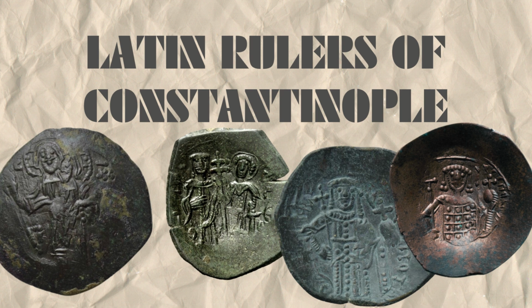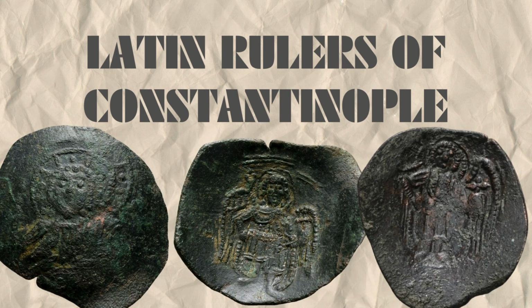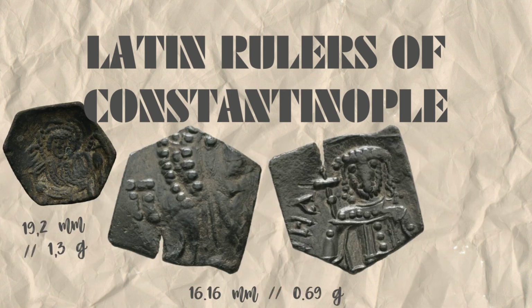After the Crusaders took over Constantinople, they kept minting coins in the same denominations the Byzantines had, mostly bronze trachies, and with a very similar style too. One type that is a bit unique is this one with the Archangel Michael on the reverse. You can see the wings and everything, it's quite distinctive. These coins are usually 27 to 30 millimeters and weigh 3 to 4 grams. For some reason, many of the trachies from the Latin rulers have this peculiar shape, as if their edges had been cut. Maybe they really were cut, since these coins are considerably smaller, less than 20 millimeters and barely weighing 1 gram.